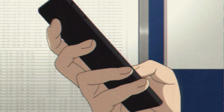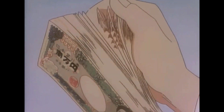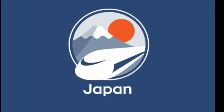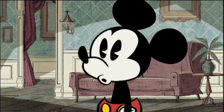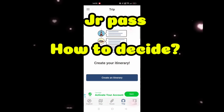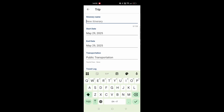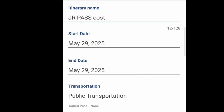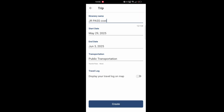There are a few great apps you can use to compare fares and see whether the JR Pass really saves you money. One option is Japan Travel by NAVITIME, which shows you routes and fares for various train lines, so you can make an informed decision based on your travel plan. Let's open the NAVITIME app and see how to check in a matter of minutes if you're going to need a JR Pass or not. First, let's create a new itinerary, as we will simulate the high-level route of your trip and calculate public transport costs.